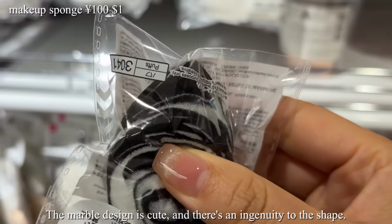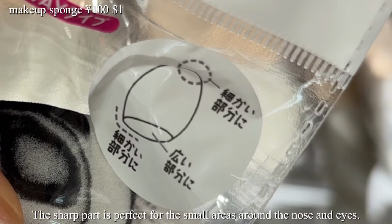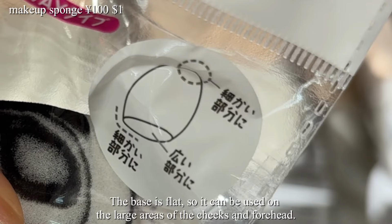The model design is cute and there's ingenuity in the shape. The sharp part is perfect for the small areas around the nose and eyes. The base is flat so it can be used on the large areas of the cheek and forehead.